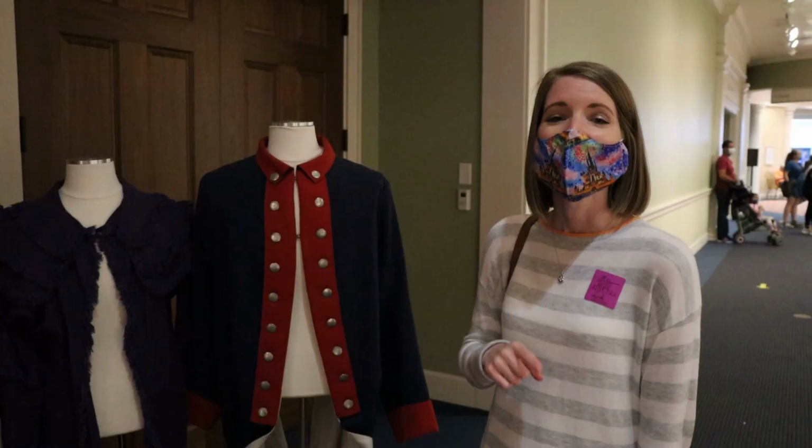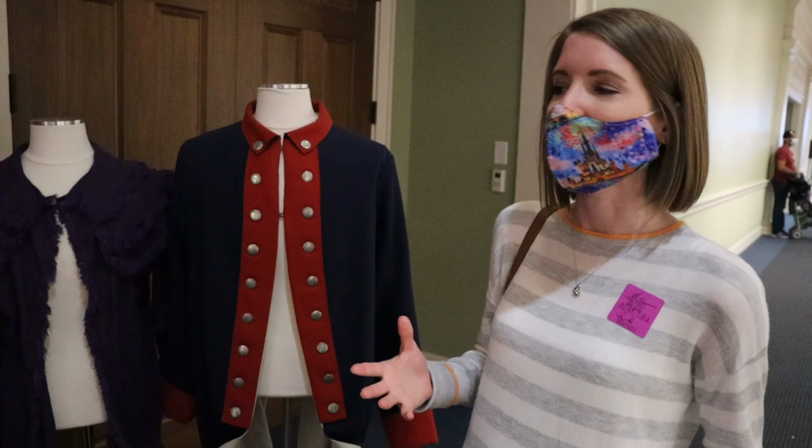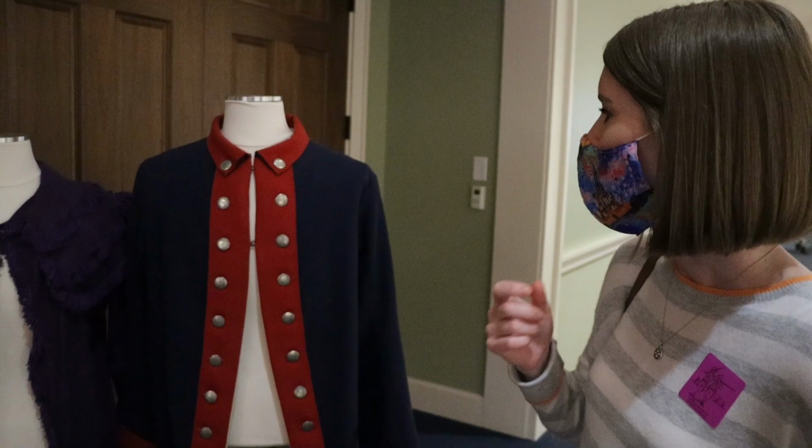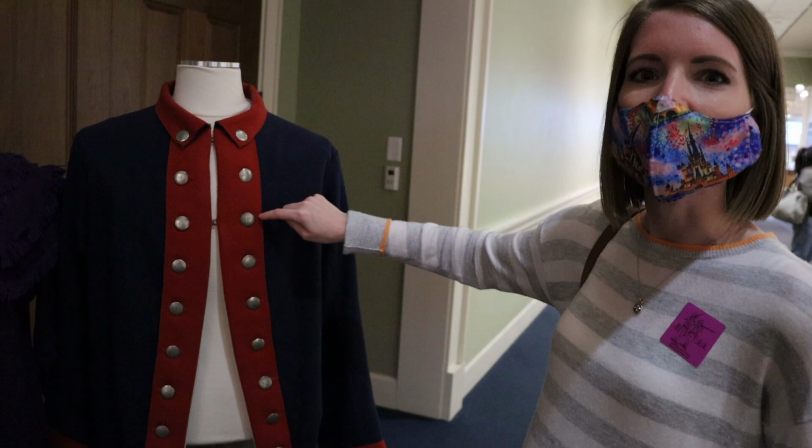All right, so we've only been in here for a few minutes, but the museum educators here are wonderful. They've already been coming up and just giving us so much information. So these are some of the uniforms that were worn during the war. And this is a Continental uniform. And one thing that he taught us was that each of the colonies had a different coloring here. So this was a Virginia Continental uniform, but each of the colonies would have had something different.